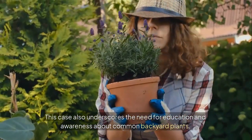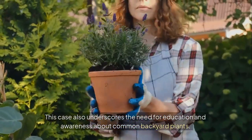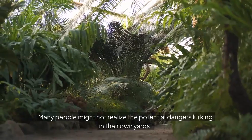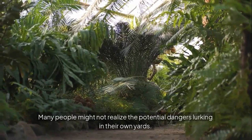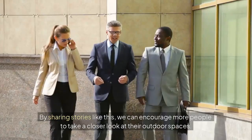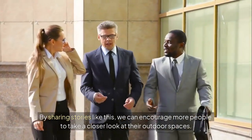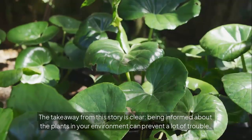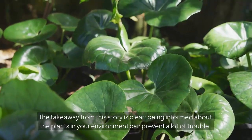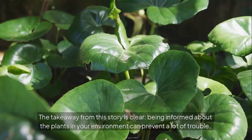This case also underscores the need for education and awareness about common backyard plants. Many people might not realize the potential dangers lurking in their own yards. By sharing stories like this, we can encourage more people to take a closer look at their outdoor spaces. The takeaway from this story is clear: being informed about the plants in your environment can prevent a lot of trouble.